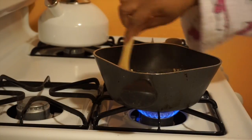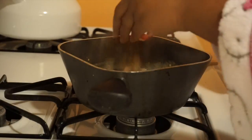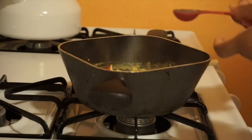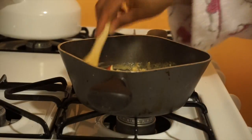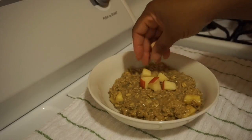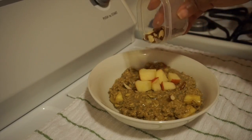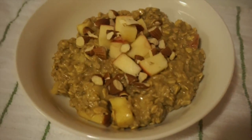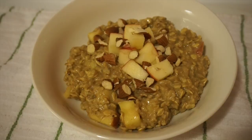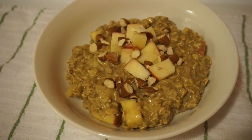I also added some fresh chopped apple to this, and I also added a teaspoon of chia seeds, but I only did that once I turned the stove completely off. Then I poured it into a bowl and added the rest of the apple that I had cut up. It was only half of an apple in the first place. Then I added some chopped almonds, and we had apple pie oatmeal for breakfast on Monday. It was super delicious, guys.